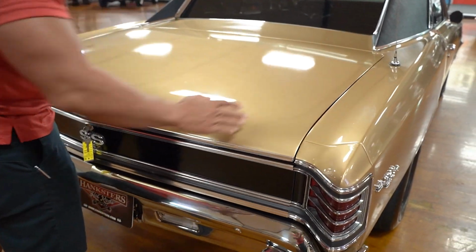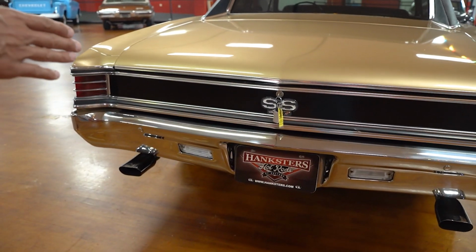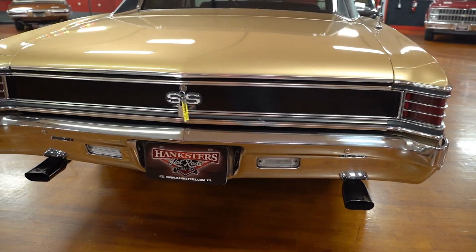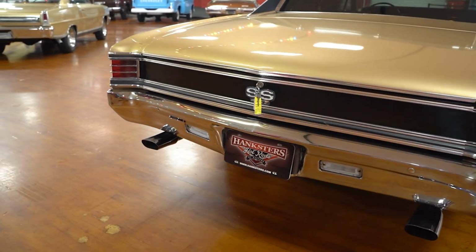Deck lid, big deck lid on our Chevelle here, and it fits nice to the rear quarters. The rear panel's in great shape. Again, you have your SS designation in the center of the panel, directly in the center of the taillights. And then, of course, your reverse lights there down low, chrome tips coming out the rear, and then the chrome on the rear bumper's in real nice shape.